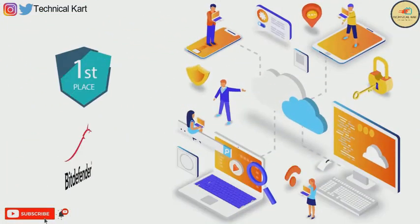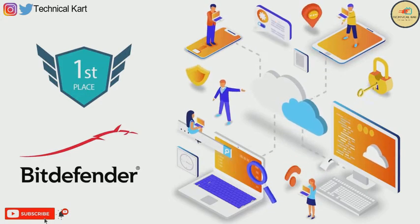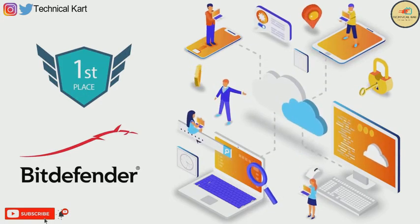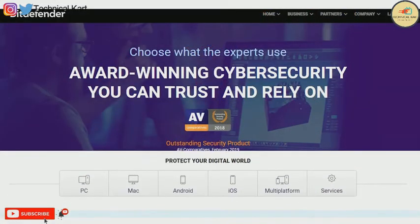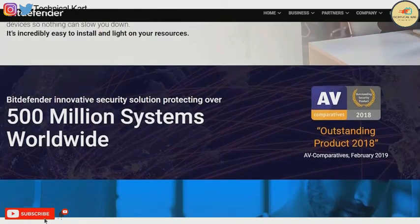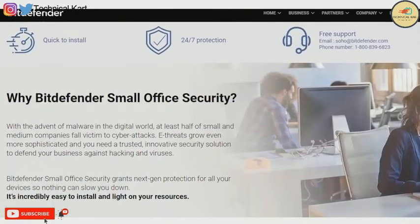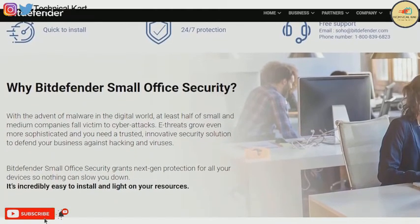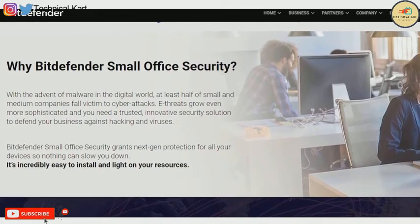Finally, our number 1 choice is Bitdefender. Bitdefender is a global cybersecurity leader that has consistently contributed award-winning security products and threat intelligence to the cyber landscape. Trusted by over 5 million users in more than 150 countries, Bitdefender provides innovative and top-of-the-line security solutions for both individuals, small businesses, and enterprise clients.